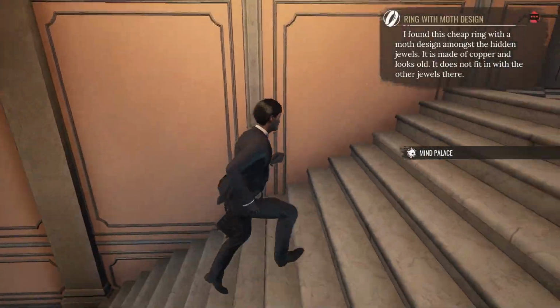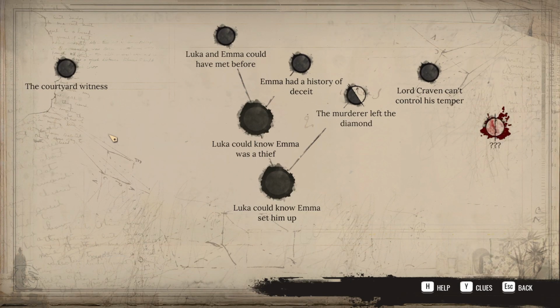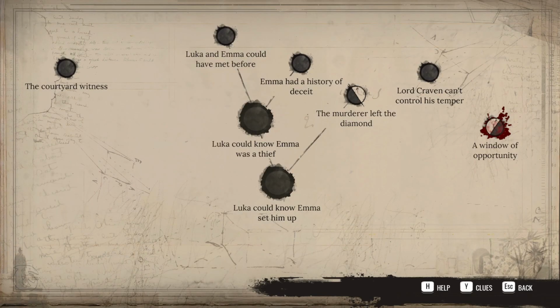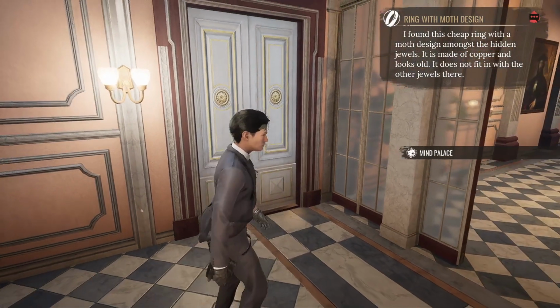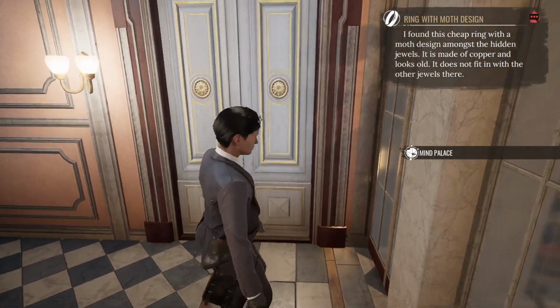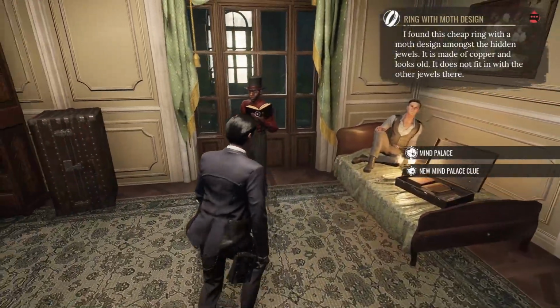Now, what am I missing? Ring with mod design. And Miss Emma's body. This and this. There you go. Lord Craven had time to kill Emma. Lord Craven had enough time to kill Emma before I arrived. A window of opportunity. The murderer had time to kill Emma while Lord Craven was drinking downstairs. Maybe try this one. I don't like how the Mind Palace kind of pops in and out, because I think that's just saying that I can come up with a conclusion right here and now. But I have not explained or explored everything, I guess.